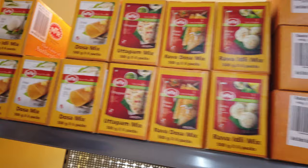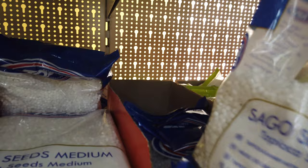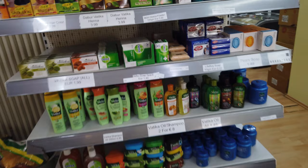This is also TRS brand. Some beauty products. We also have some beauty products here. Vatika hair oil, etc. I think I don't need it. Idli rava is there, dosa rava is there, all instant mixes are there. You can see ground rice, everything. I can't name one by one, but there is almost everything. Sabudana, sago seeds medium. So this is also what I need.